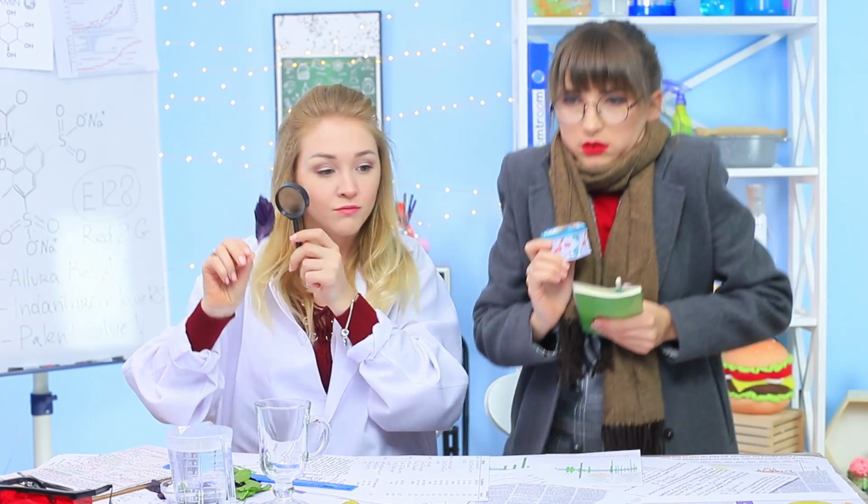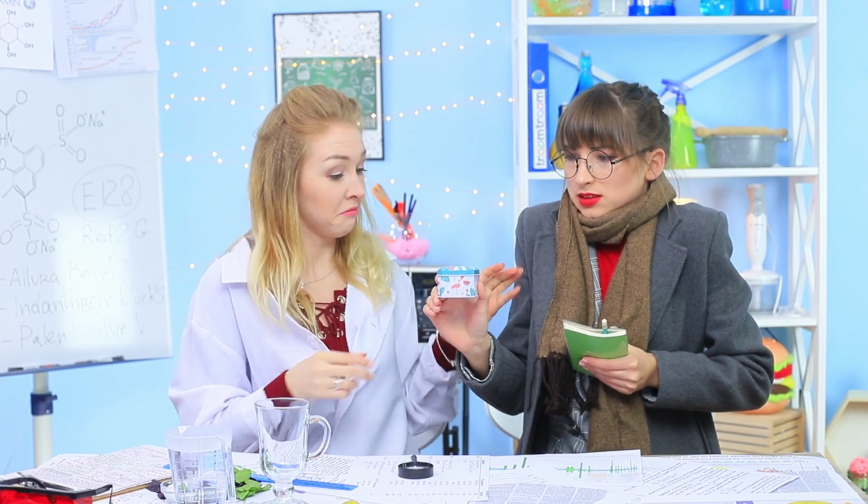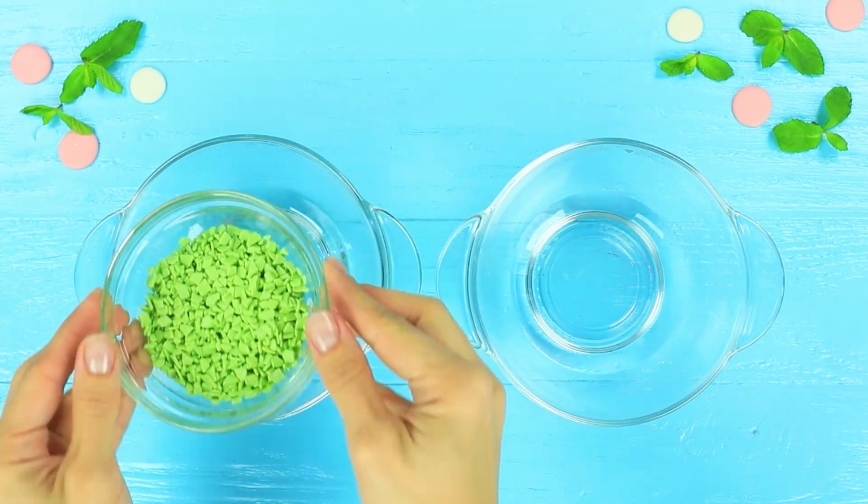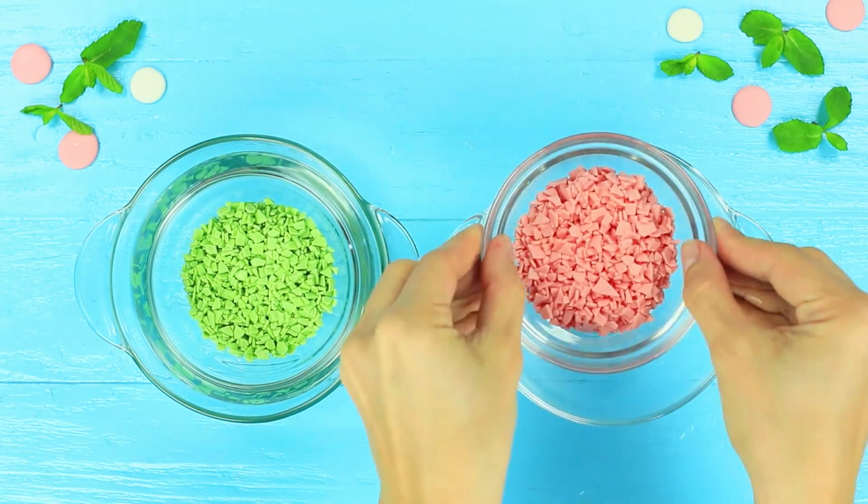Miss Ratatouille comes back from her walk. She has collected some unusual autumn leaves. Melt confectionery glaze in a double boiler.